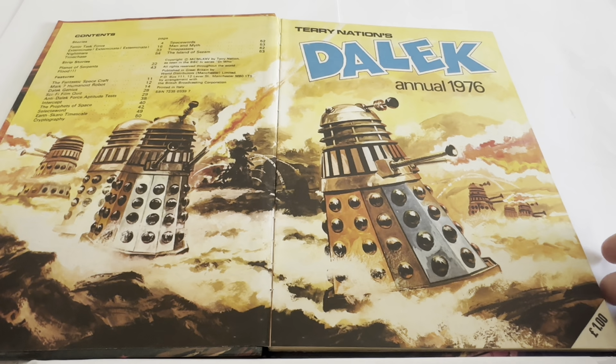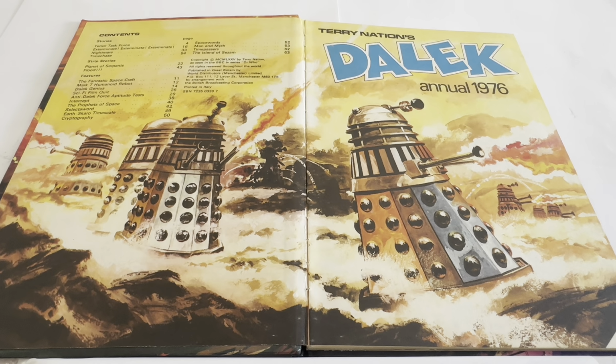Now, obviously, Doctor Who does not actually appear in this annual. This annual was a whole outing solely on the Daleks. And I think Mark 7 was involved in this, which was from the standalone Dalek episode. I can't quite remember what it's called at the moment, but it was a standalone Dalek episode that appeared in Doctor Who and didn't feature any of the regular cast. And for once, the Daleks actually got to win. I think it's Mission to the Unknown. I think that's what it was called.